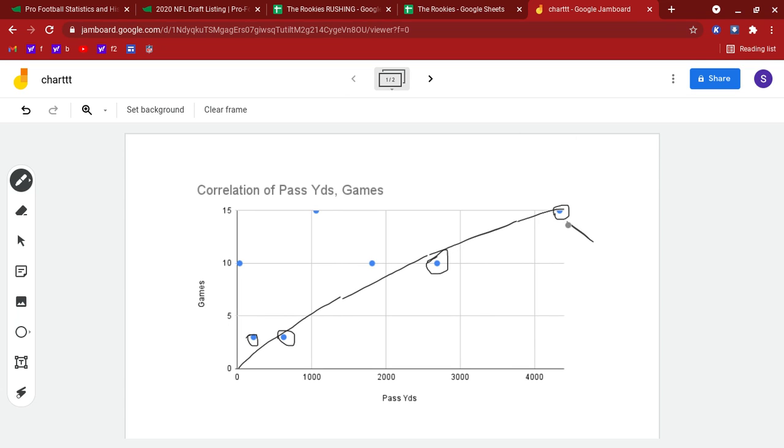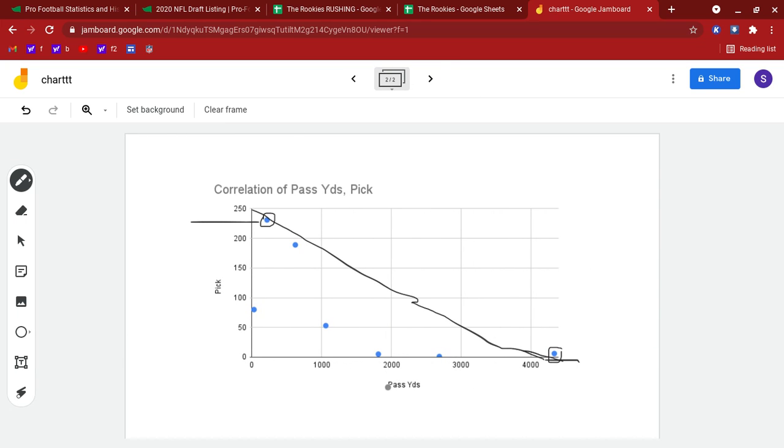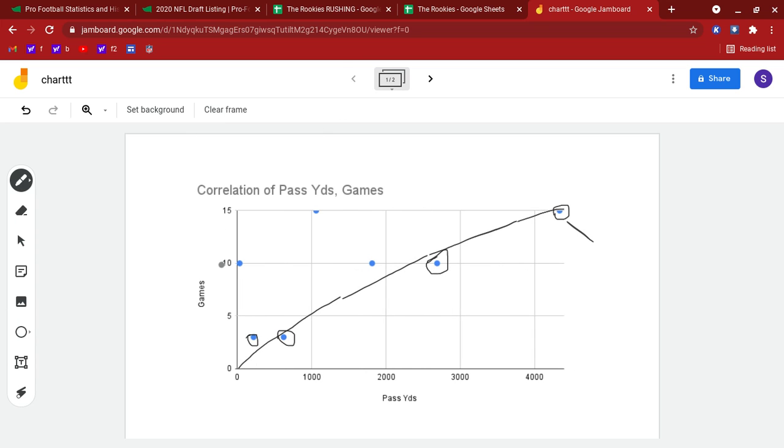So slightly different results. We have Joe Burrow right here. When we change charts, Joe Burrow is right here, way under the line. Why is that? Joe Burrow played 10 games. His injury saved him from being on the other side of the line. That's the only reason why he was on the good side here.